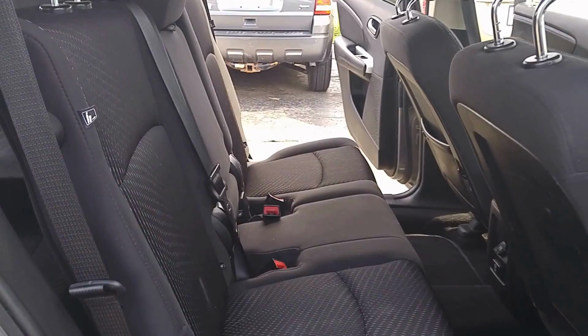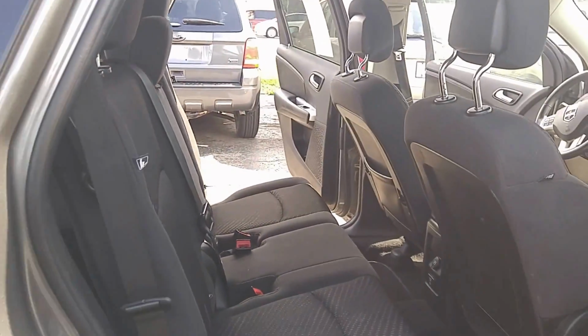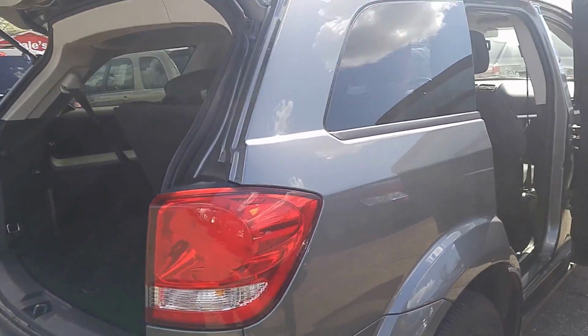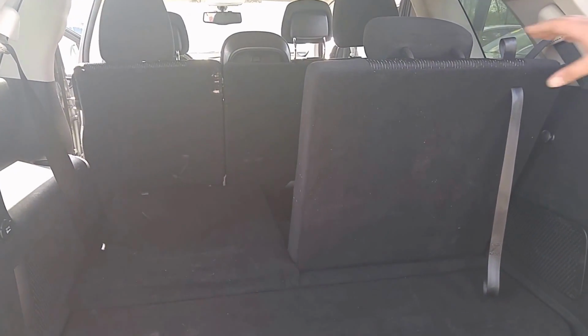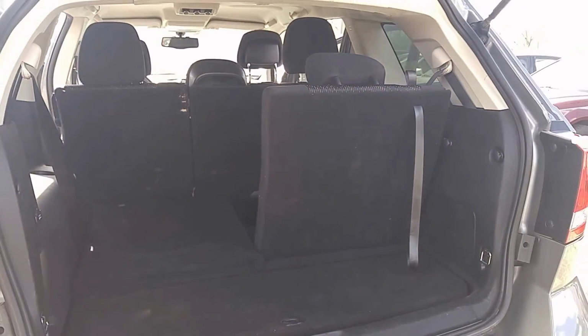Plenty of room for passengers, plenty of leg room. Dark interior, that's good. Have some kids, animals, helps make it look better. Got a third row seating in the back, optional. This also goes up, so you have more room for groceries, sports equipment, etc.